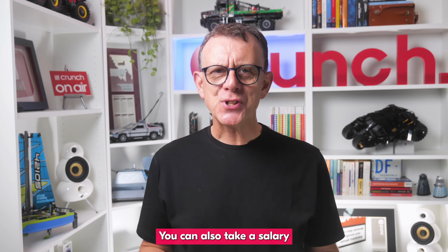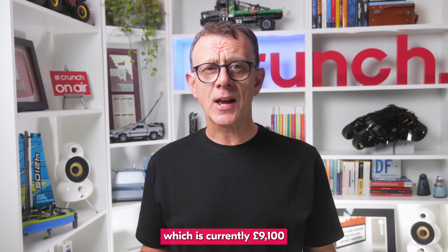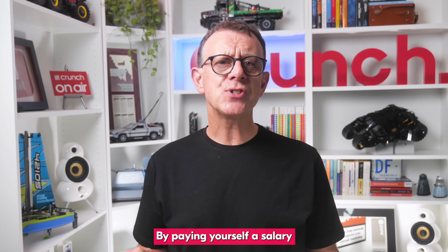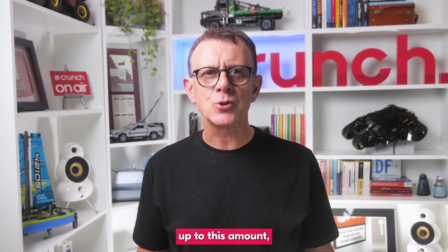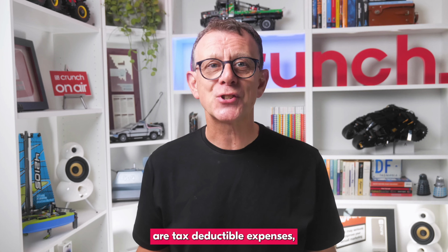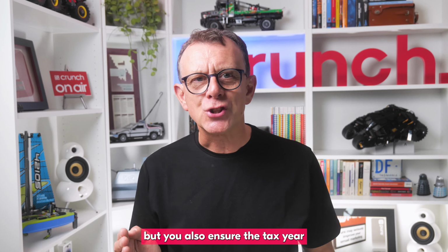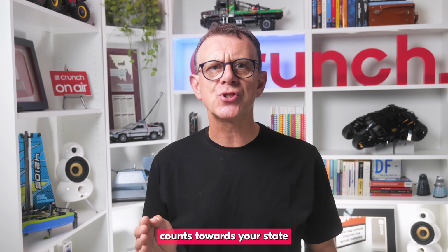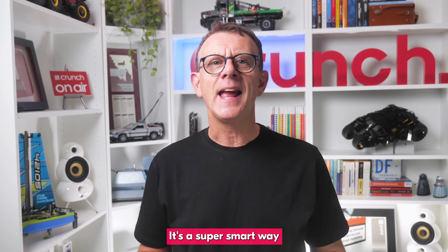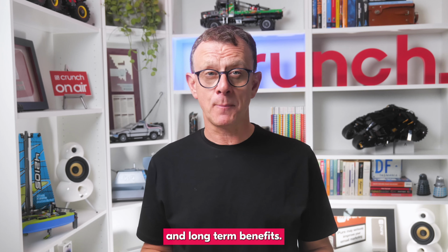You can also take a salary up to the secondary national insurance threshold, which is currently £9,100. By paying yourself a salary up to this amount, you not only reduce your corporation tax bill because salaries are tax-deductible expenses, but you also ensure the tax year counts towards your state pension entitlement. It's a super smart way to balance your income and long-term benefits.